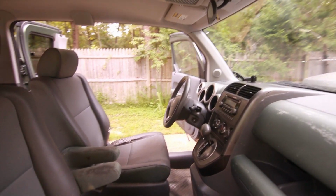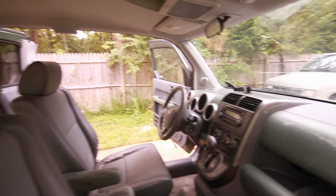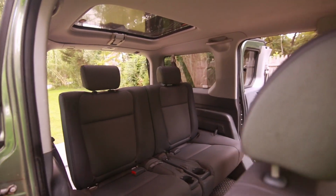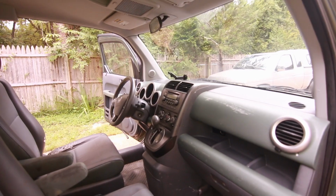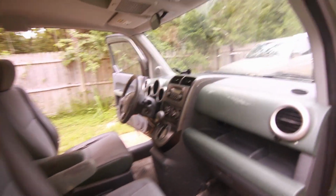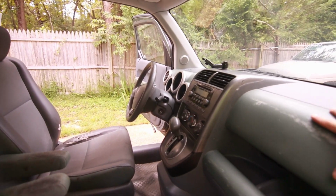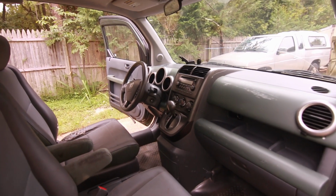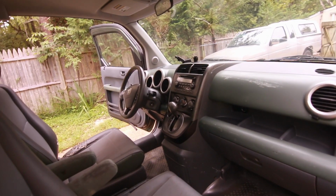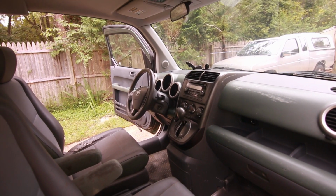One of the things you're going to notice when you're driving this is that because it's so cavernous inside here, you hear a lot of road noise. And remember, this was kind of a budget SUV at the time, so a lot of the parts are made out of plastic. It's not made to be a luxury car. A lot of people who look at this think it's something that it's not. It's not like a Honda Accord with plush suspension. It does feel a little budget.